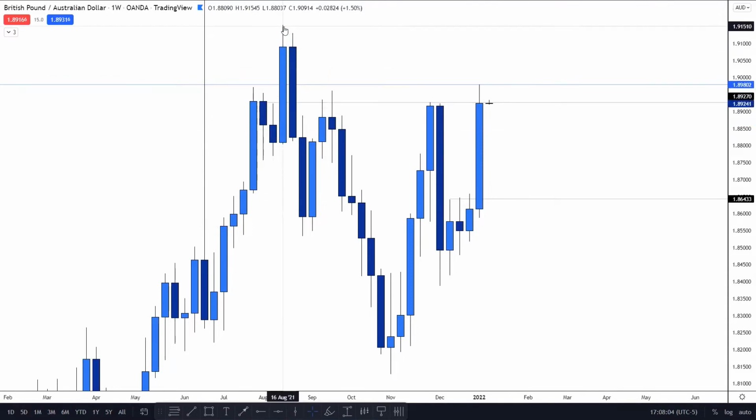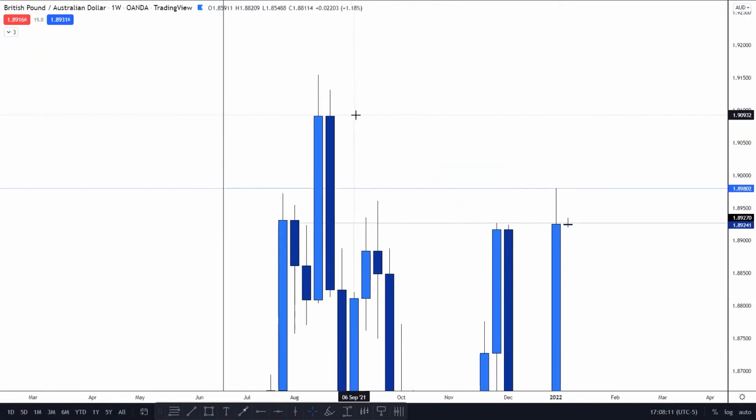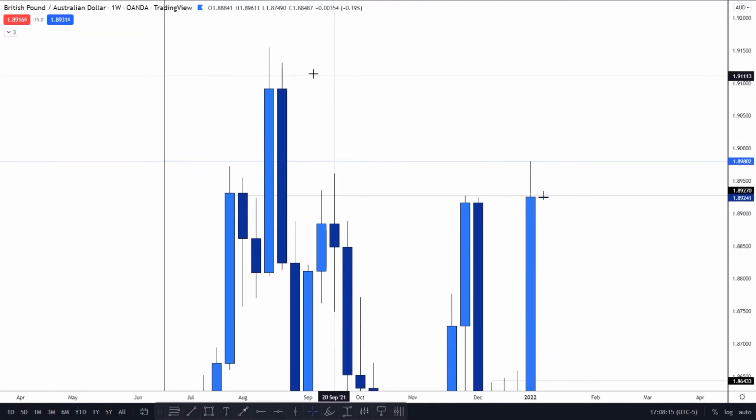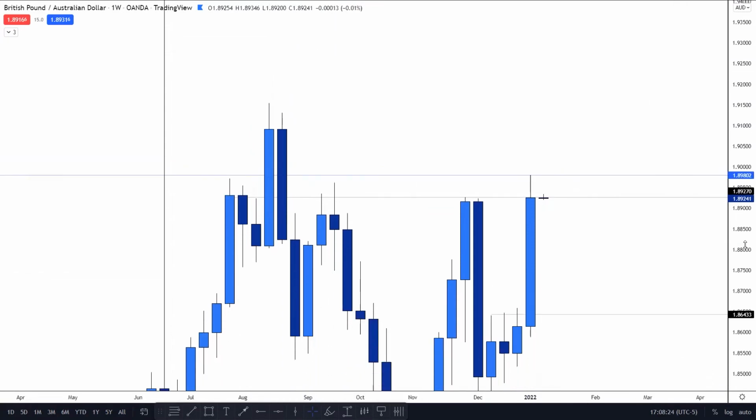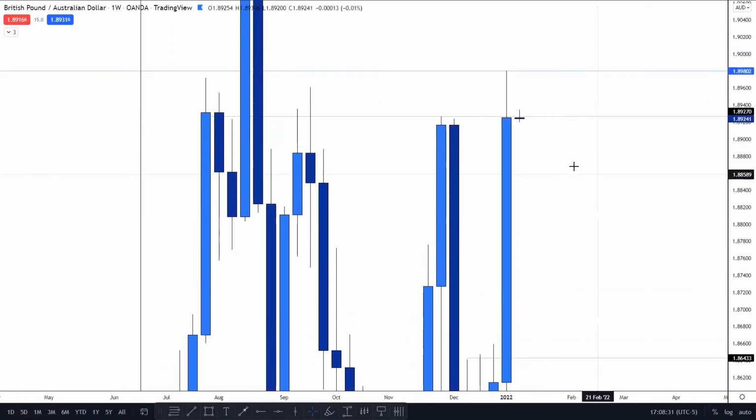See how we pushed up, right? And we made a nice wick. And I want you to note that the high right here didn't breach that high, right? If this is the selling point, if that's the peak, it will never come back that high again, obviously, until later on in the future. But if this is where we're selling from, it will not breach that high. That's what I'm expecting with this high. I don't think we'll breach that high.